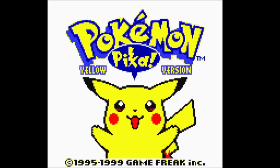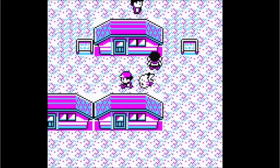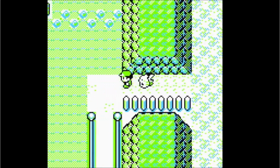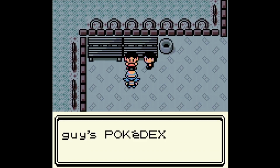I also received Pokemon Yellow at some point. I remember being a little disappointed that everything was pretty much the same. Of course, now I know there are a lot of differences, but as a kid you're just thinking, hey, these are the same towns as before and the same Pokemon. After Gen 1, I did end up getting Pokemon Silver, and then after that, Pokemon Crystal.